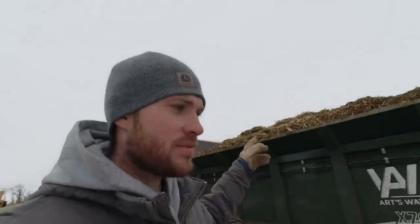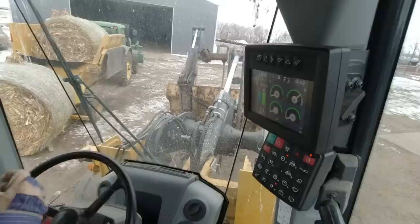We got a little bit of room left in here. It's kind of fluffy stuff, so when we put some heavier manure on it, it'll weigh it down. We're gonna hop in the bull lot and just clean off where they eat real quick, get the concrete all cleared up. Might as well.